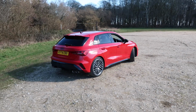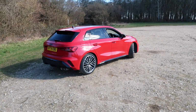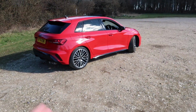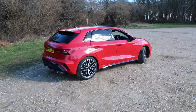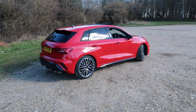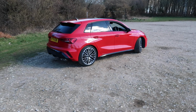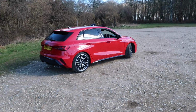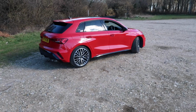In my humble opinion, no. Now, annoyingly, one thing you can't have as an option on the S3 is, well, I was going to call it the dynamic chassis control, but Audi called it something different. Just wait for these bikes to go past. Yeah, for Volkswagen and Cupra, it's a DCC, but in this they call it damper control. But essentially it's adaptive suspension.